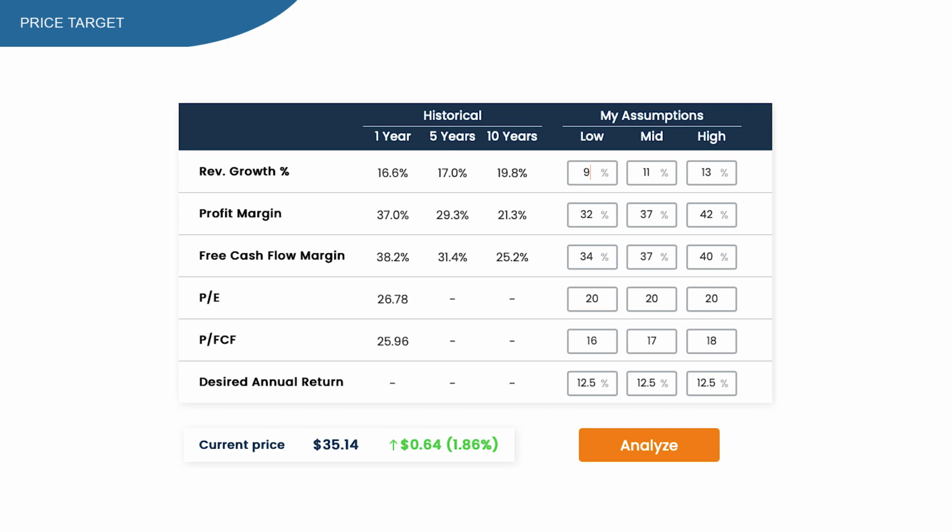For the free cash flow margin I'm filling in 34, 37 and 40%. PE ratio is not the correct metric to use for a REIT, but we have to fill it in, so I'm putting in 20. For the price to free cash flow I'm putting in 16, 17 and 18. My desired annual return is 12.5% since I can get an easy 10% average annual return with owning an ETF. Right now STAG Industrial is at $35.